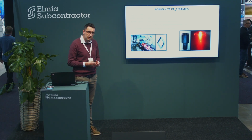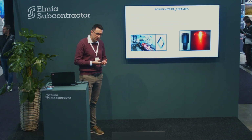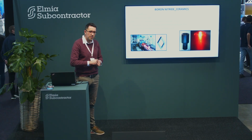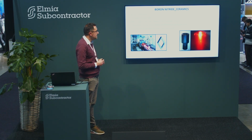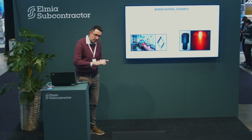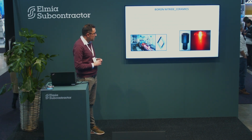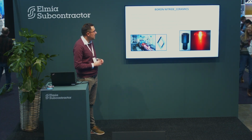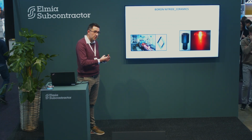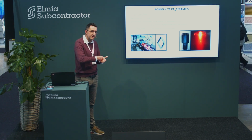Boron nitride, it's a material known as white graphite, is very soft and easily machinable, but it resists extremely high thermal shock resistance under different environments, and it's not wetted by molten metal as well. And we produce this material by SPS, and we do a composite. We don't do a single boron nitride because it's a very soft material, and in contact with molten metal, it's not wetted, but it's eroded.